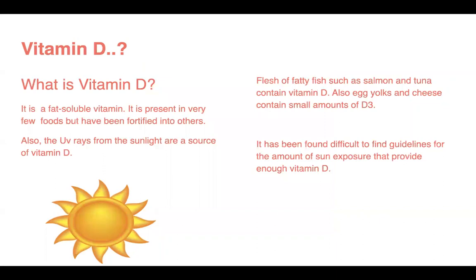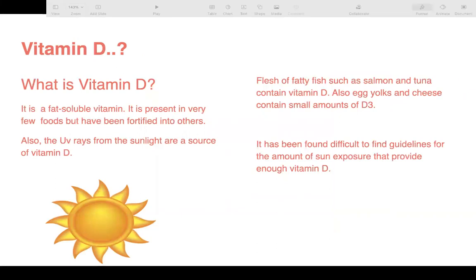First, I just want to discuss what vitamin D is. It's a fat-soluble vitamin, which is present in very few foods, and it's also been fortified into certain foods, which means that it's been added in because it wasn't originally there. Also, the UV rays from the sun are a good source of vitamin D.